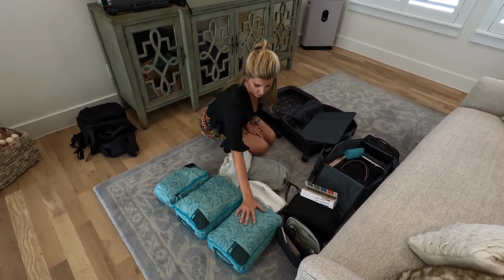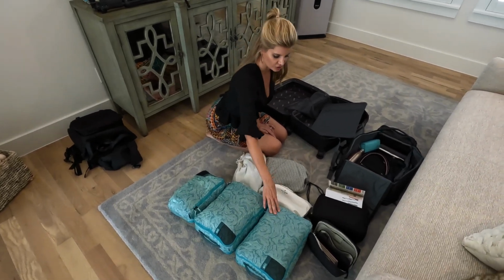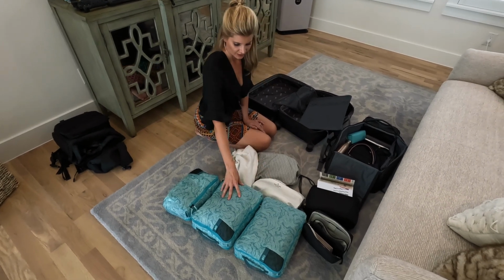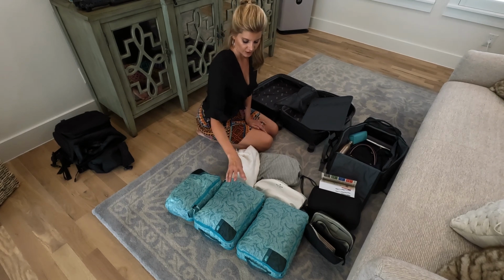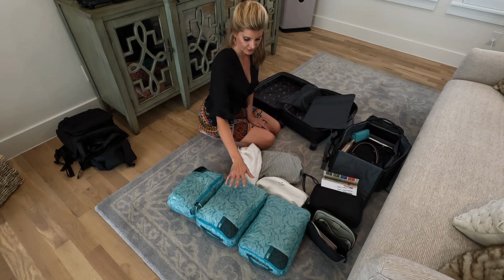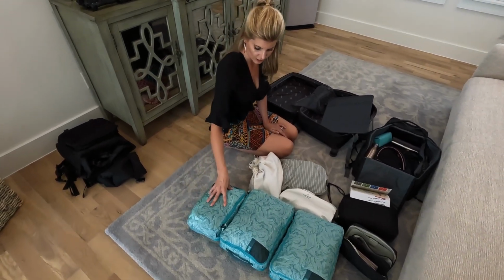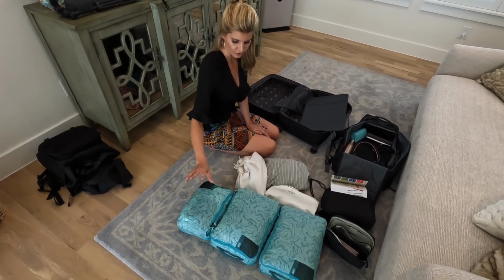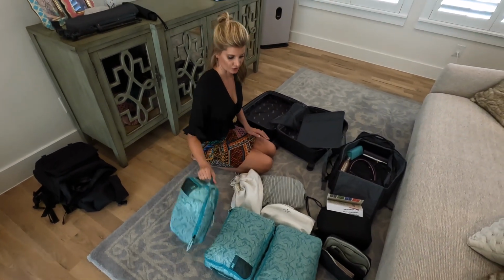So this packing cube was all my dresses, shorts, jean skirts, jeans, all in this one. This one I have all my shirts, so all the t-shirts, long sleeve shirts, pajamas, scarves, tank tops, all in this one. And the last smaller one, all the workout clothes, socks, underwear, belt, bathing suit, all in here. So the compression packing cubes, game changer.